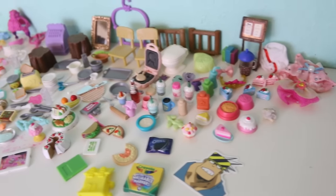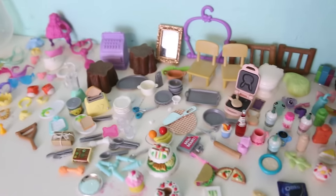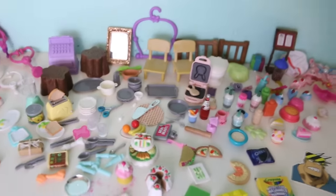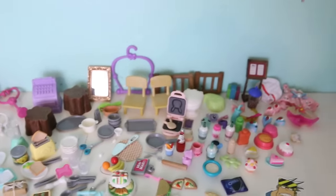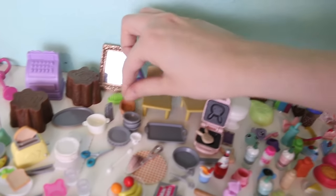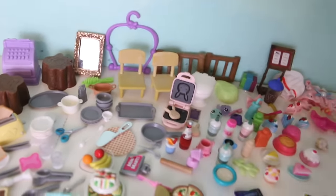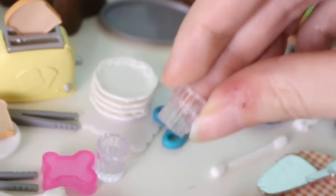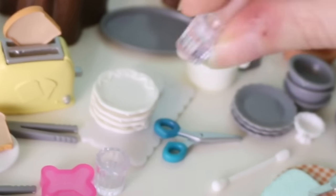Oh my god, these accessories, you guys! This completely makes up for all of the fake LPS because holy cow, there are so many Sylvanian Families Calico Critters. There are full dinner sets. I wanted stuff like this for so long. And like these little clear cups, I wanted something like this for a long time.